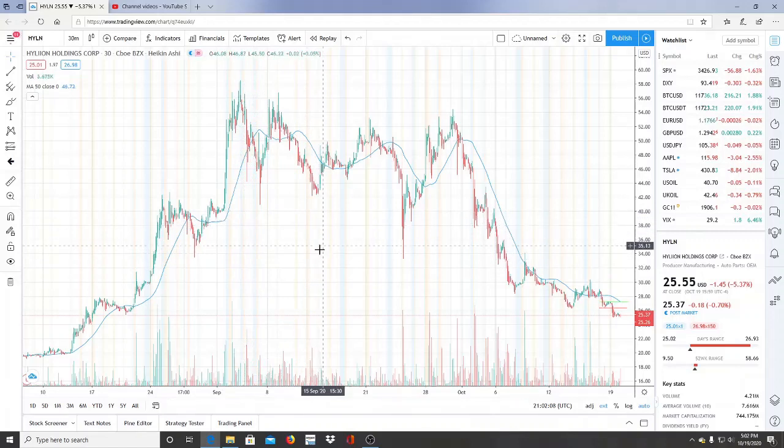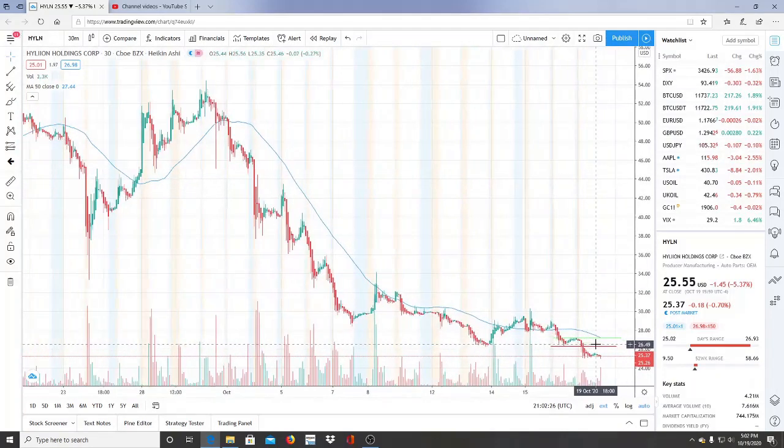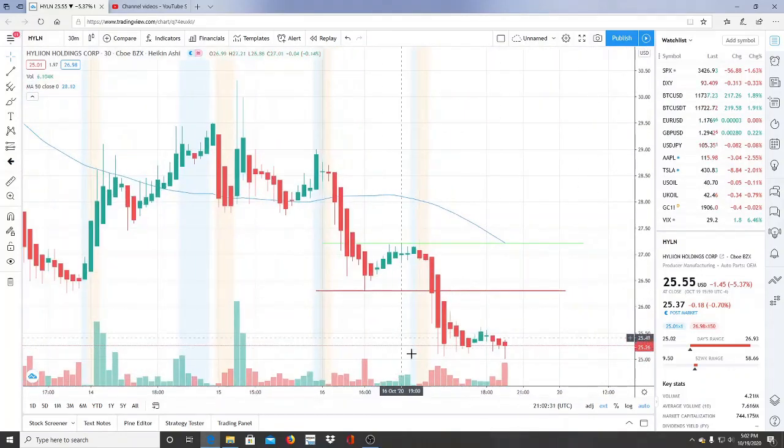So Hyliion has been breaking through all the support levels we've talked about previously, up at the $33 mark, even down here at the $27 mark, and now the last one, which was around $25.40, and we are slightly below it. Right now the price is at $25.37. There's a slight tug of war here, trying to bounce around. So if they can build a support at $25.40, this could be back on its way to newer highs.